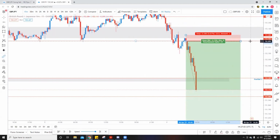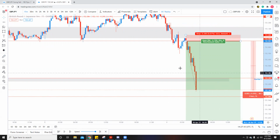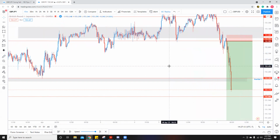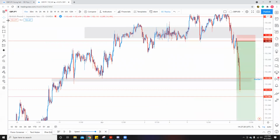So this is about 80 pips or so. From entry to partial is about 60 pips, and then coming down is about 80 pips or so at the moment. Now the second partial was taken at 151.800. So let's mark that up as well.